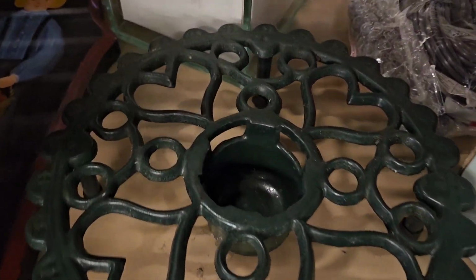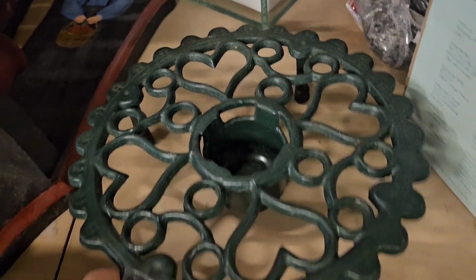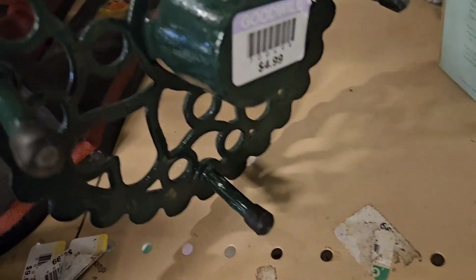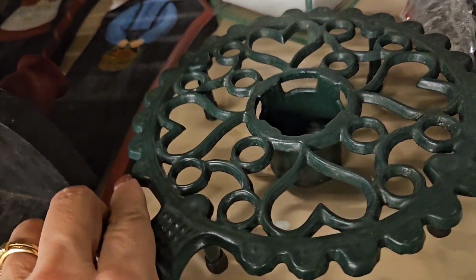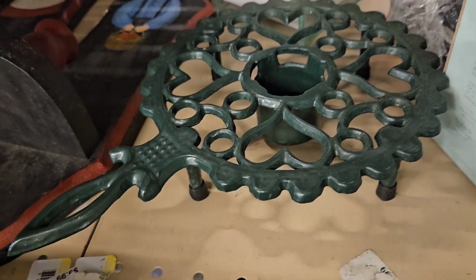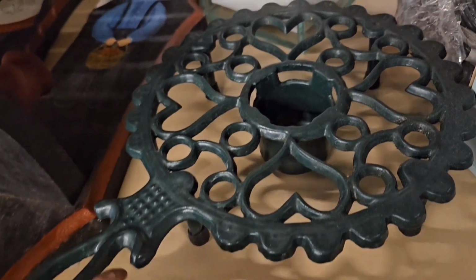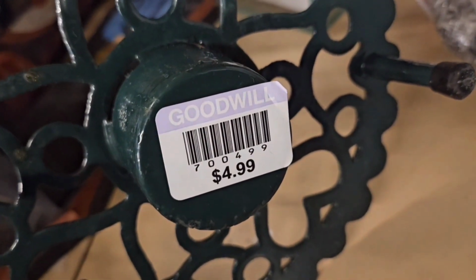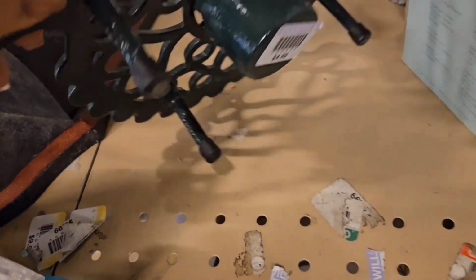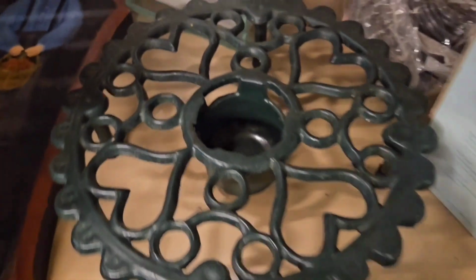I thought this was really unique. It is a metal trivet that stands up so you can put a candle in the middle there. So it's more like a warmer. They wanted $4.99 for it, so it would have cost me $2.50. I decided to comp it out, and they do sell for around $15. So I probably should have put this in my cart, but for whatever reason I decided not to, and now I regret it.